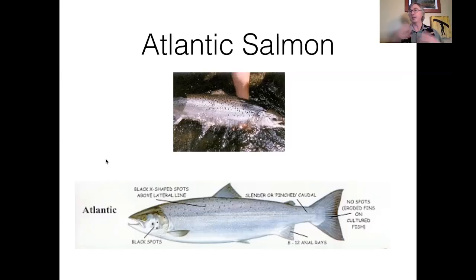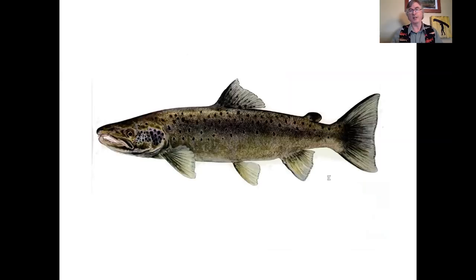And I can go on and on about this, but it's a great project, and now they're doing well. So the students actually raise these Atlantic salmon, and they're putting them into the creeks in the spring, and hopefully reintroduce them to Lake Ontario. Cool. ID feature, speckles on the cheek. All right, they do change color through spawning.